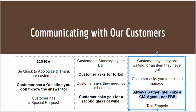A staff member who's not seasoned may say, "No, we do not have buffets at dinner time. Thank you very much." Hang up, bye. So a customer wanted something, and we just told them, "No, we don't have that," without understanding what they actually need. If I were to be like a CIA agent, I would say, "I apologize, we do not have that right now. May I ask what you are needing?"